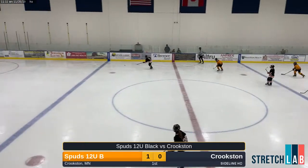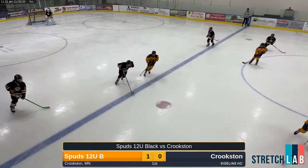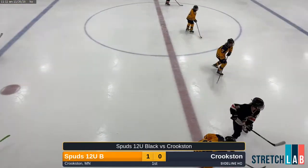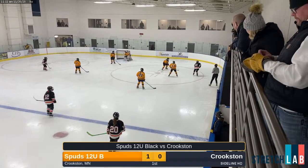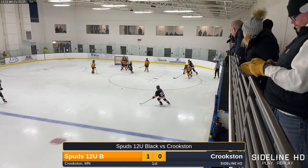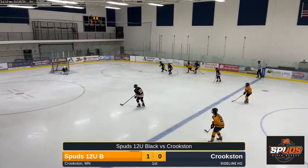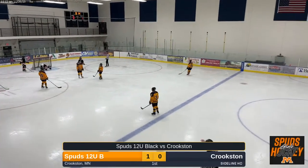And she thinks she gets it. Swing it around near side, gets it to Ellie. Ellie drives it in on the near boards, gets into their zone, into the corner, turns around, looking for someone to pass to. Doesn't quite make it through. She sent a shot in deep, but Ella covered up. Didn't allow a rebound.